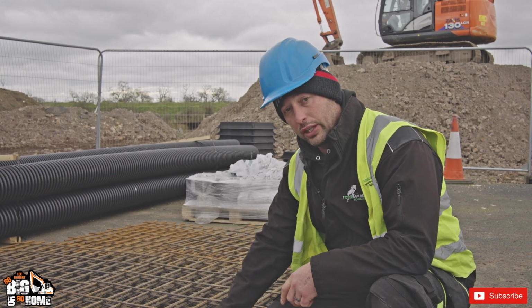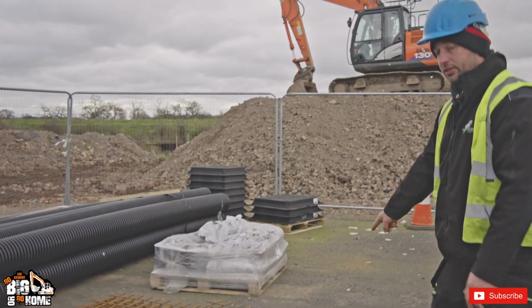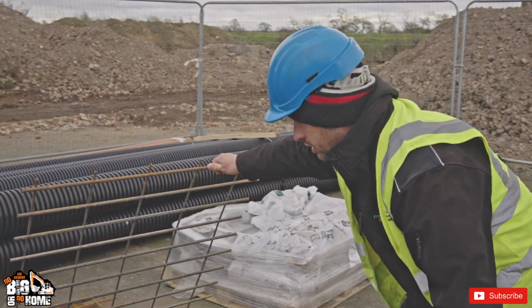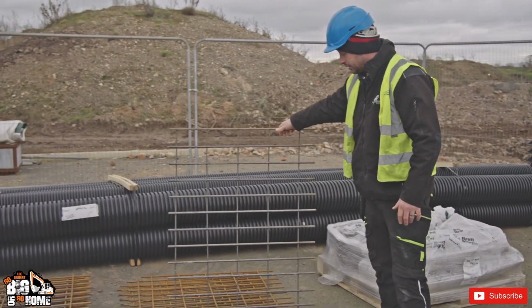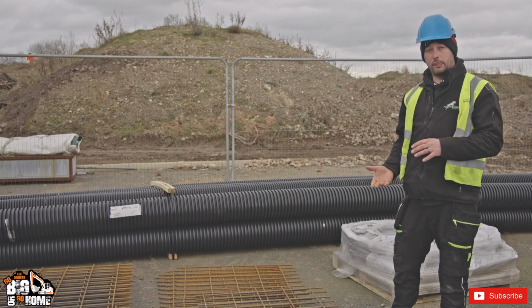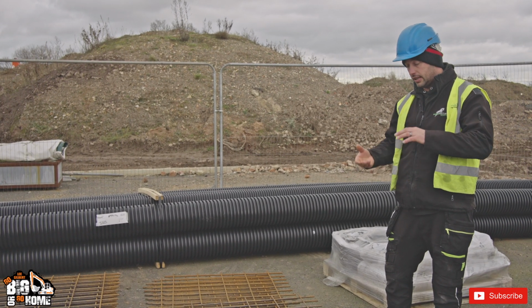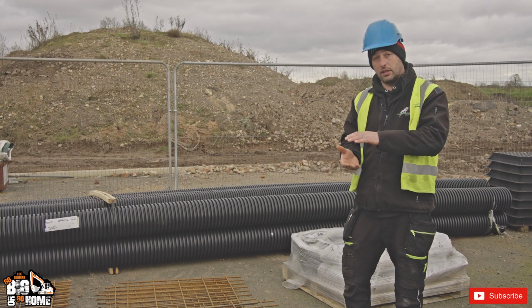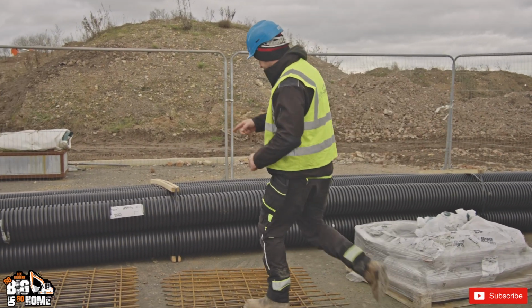So you've got the mesh, we cut that into strips, into the right section size piece, as you can see. And once that's cut, if it's a single layer, we just put a spacer on. If it's a double layer, we'll put a spacer, tie it to the spacer, put another spacer, and then put the next layer of mesh on. And the spacers are here.